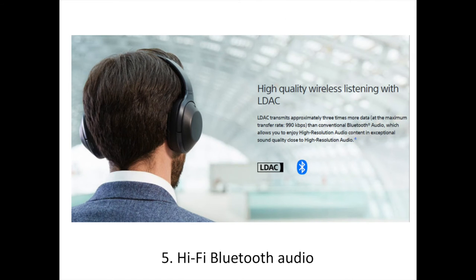Fifth, Hi-Fi Bluetooth audio. Google has teamed up with Sony in order to improve the quality of audio streamed over Bluetooth. Thanks to the implementation of Sony's in-house ODAC and Android O, this is becoming a reality. Again, big props to Sony for helping Google on the audio front.